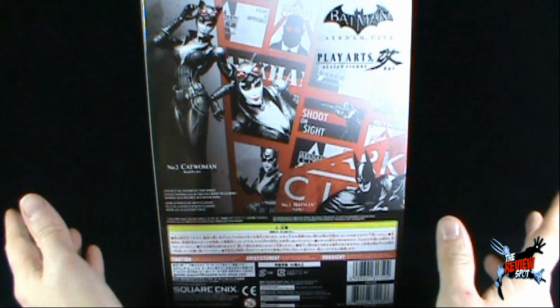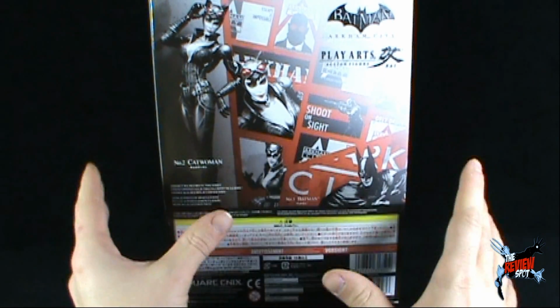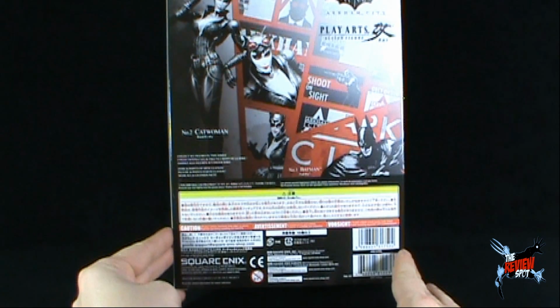So there've been a couple of them, but really ultimately for me, the one I really wanted to get was Catwoman here. I also might end up picking up Joker. Joker I've been really impressed with also. This comes to us from the good folks at Square Enix. Master models produced by Dice Project.